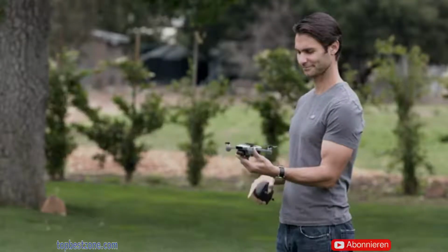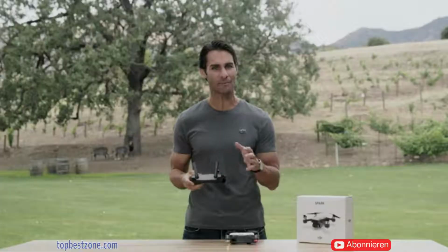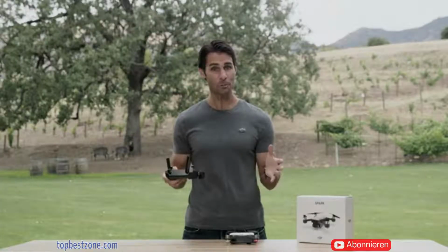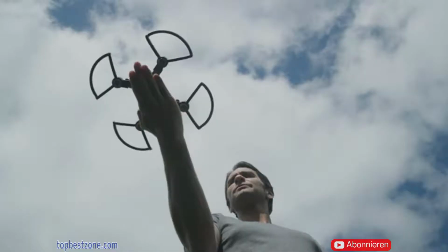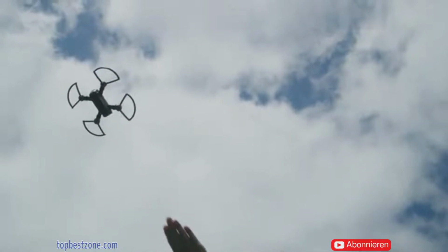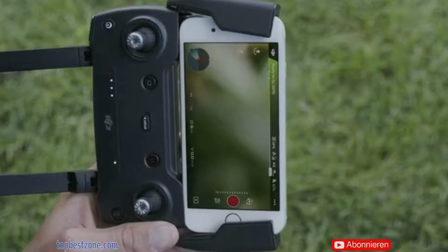Next, find a suitable takeoff point on level and open ground. Don't take off in tall grass or on sand, as debris may enter the motors and affect aircraft performance. If there's no suitable takeoff point in your vicinity, you can always try palm launching, which we'll discuss in Part 5.